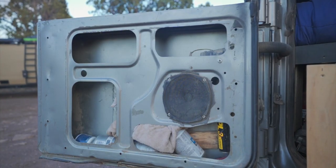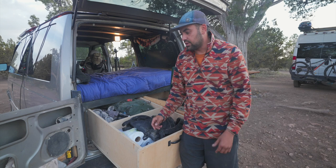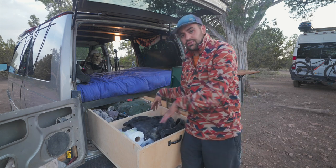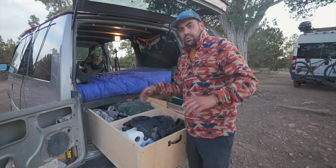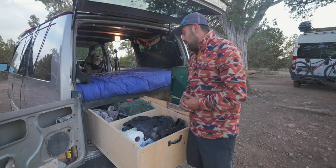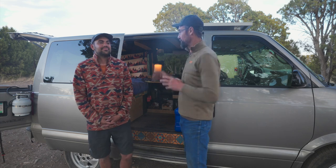So on one of these doors here, I just got an idea. I'm gonna cut away a lot of the metal. I'm gonna turn it into a secondary storage area for the back here, so I can get some of the stuff out of here, put it in here, so I can fit a few more bags in this space. So trying to utilize every square inch of this thing, and I'm still coming up with new ideas. So I think this one's gonna be pretty cool once I can get it all figured out. But yeah, this is it. Outdoor kitchen. Some storage.